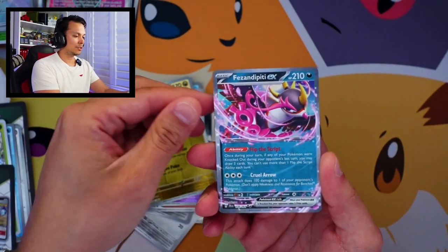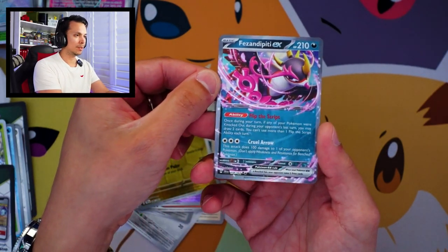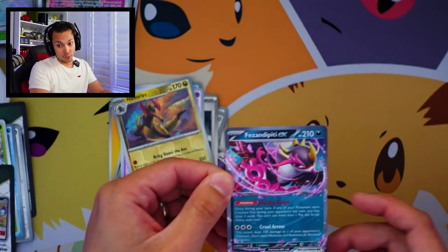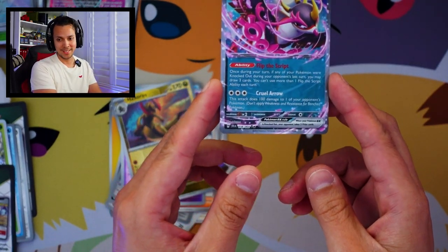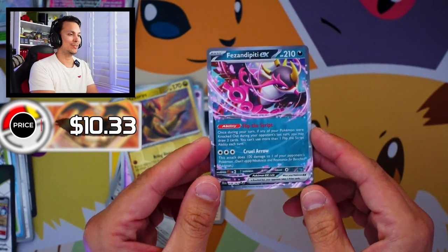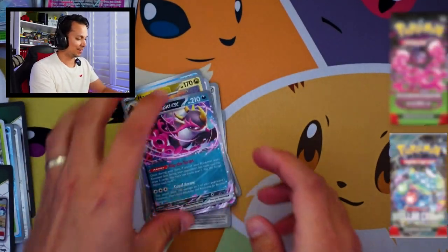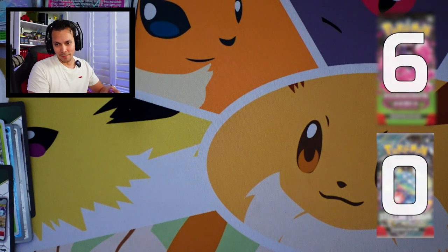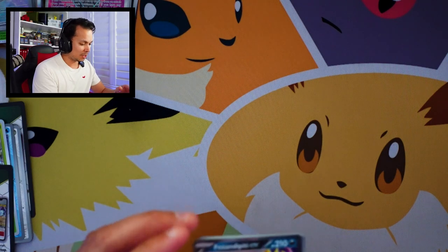And ooh, yes. So we actually wanted this in the special illustration rare, but this actually might be worth some points potentially for the versus. Wow. This is actually way more than I expected. Holy Jesus. $10.33 for this bad boy. Congratulations, my friend. That's a really good pull. I'm getting these prices from TCGplayer.